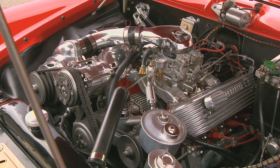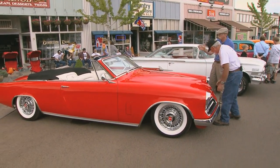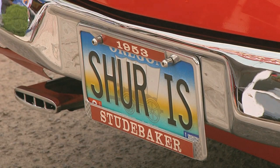That is packed in there. But to have done what you did to this car, and it's just so stunningly beautiful, and then to still have it powered by not only a Studebaker, but an R2 Avanti supercharged Studebaker engine. You got to do it right.